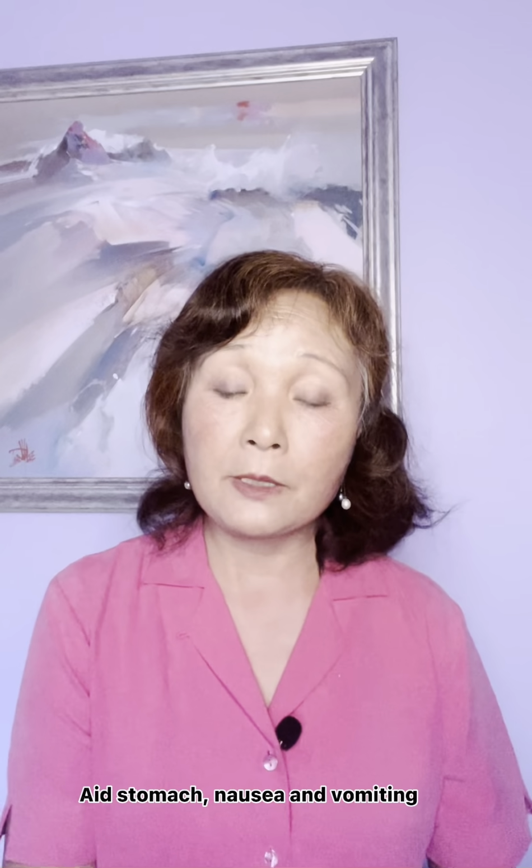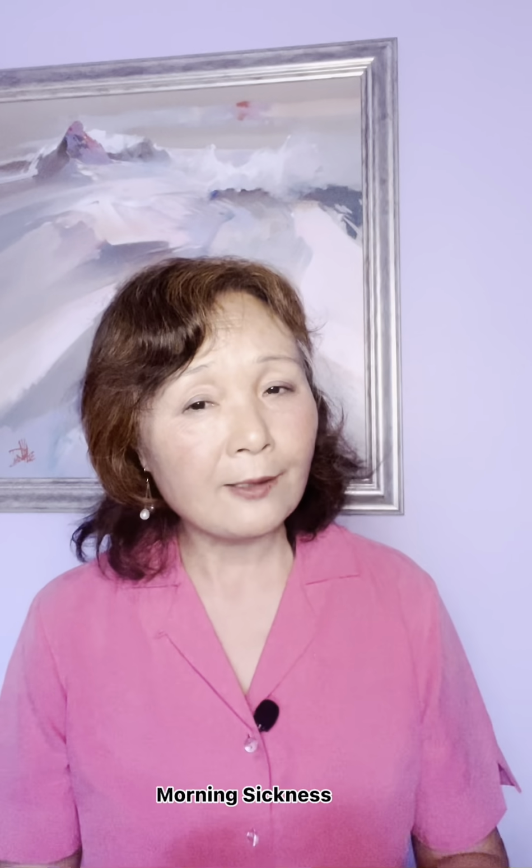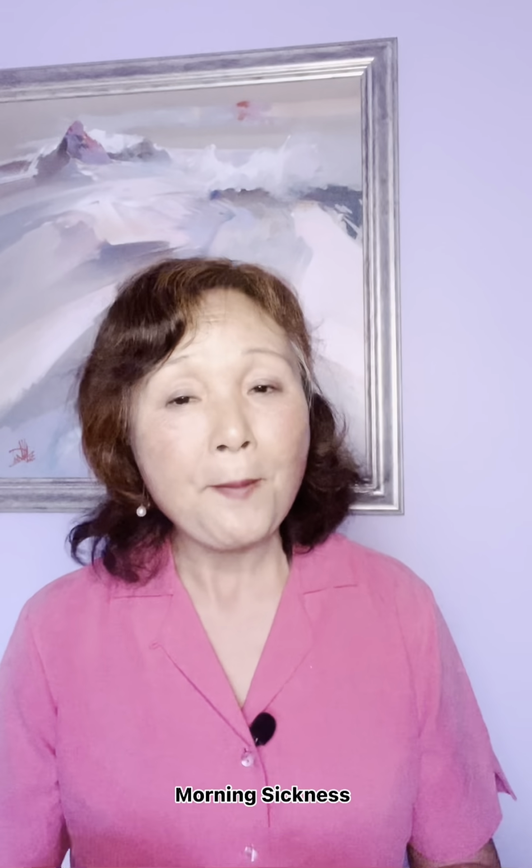The second function of fresh ginger is to harmonize the stomach, especially for women in early pregnancy with morning sickness. Put fresh ginger with a little bit of darker brown sugar, make juice, make a really hot tea, and it will calm your stomach.